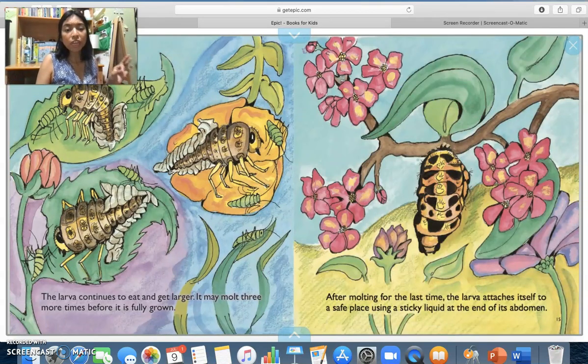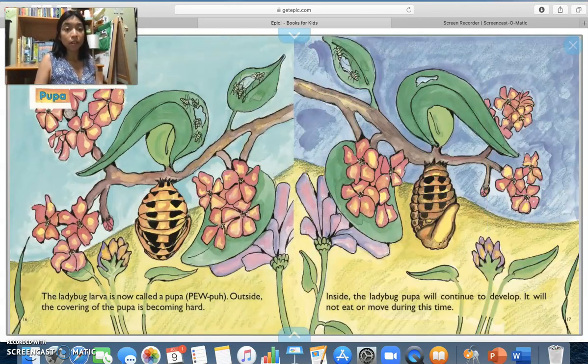The larva continues to eat and get larger. It may molt 3 more times before it is fully grown. After molting for the last time, the larva attaches itself to a safe place using a sticky liquid at the end of its abdomen. So then once it's ready, it's going to form into something else. And this is where we're going to go to the third stage, the pupa.